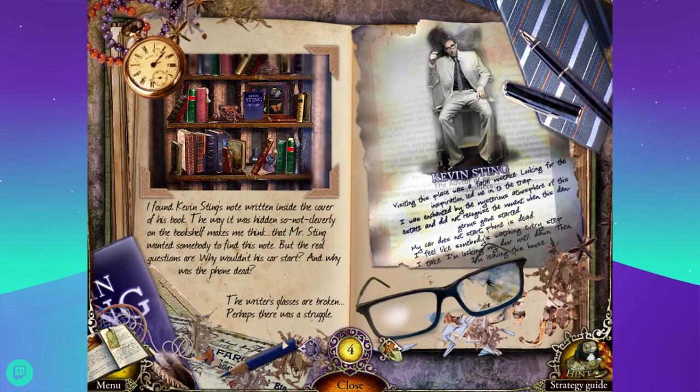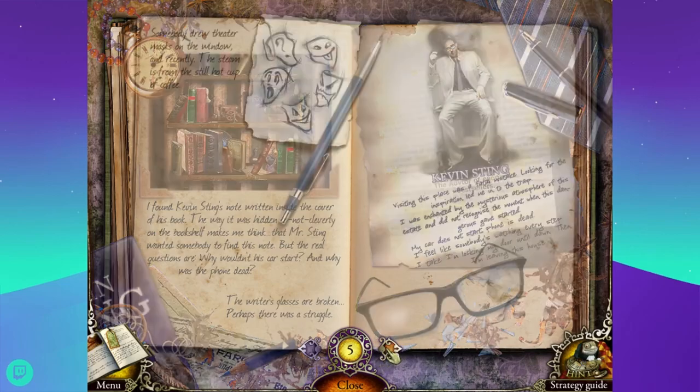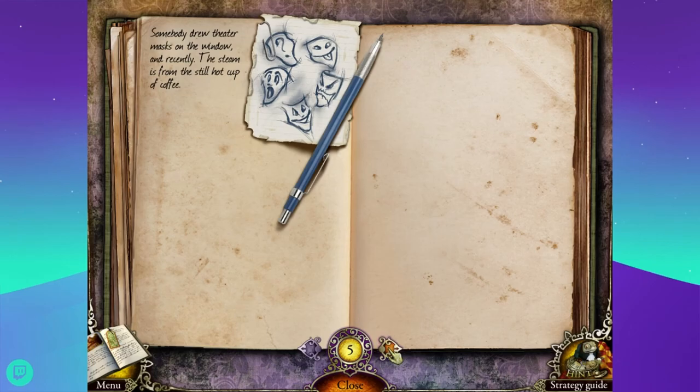Writer's glasses are broken. Perhaps there was a struggle. I found Steve... It's not Stephen King. It's really not. I found Kevin Sting's note written inside the cover of his book. The way it was hidden, not so cleverly on the bookshelf, makes me think that Mr. Sting wanted somebody to find his note. But the real questions are, why wouldn't his car start, and why was his phone dead? I mean, the phone being dead is kind of obvious. Let's see. Visiting the place... Oh, that's just a copy of the note. Somebody drew theater masks on the window.